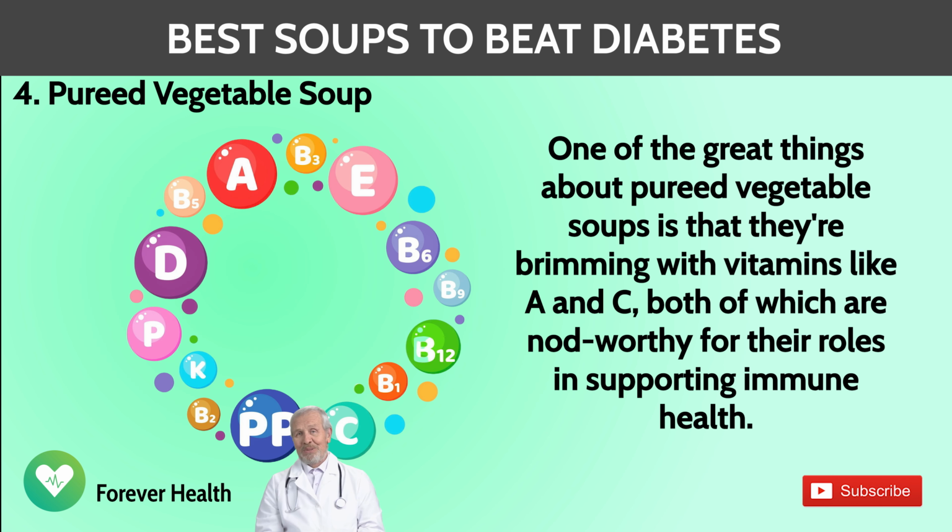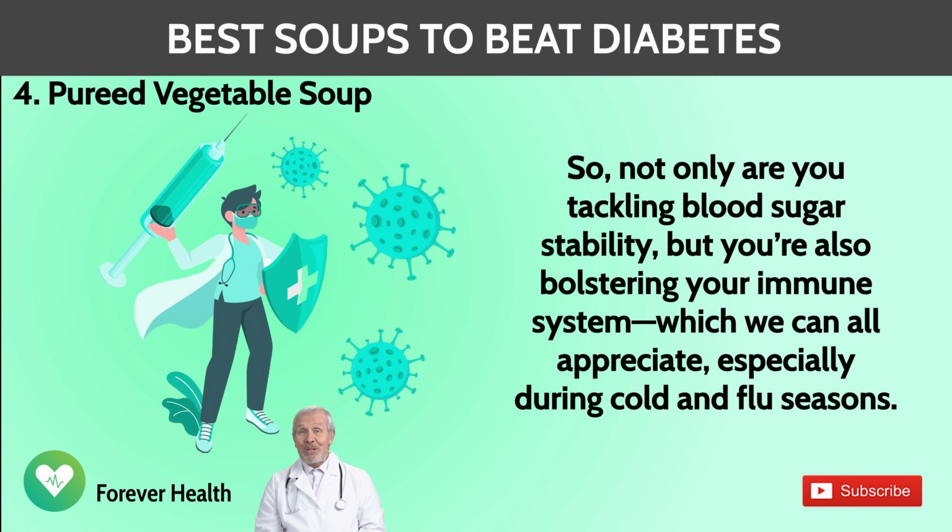One of the great things about pureed vegetable soups is that they're brimming with vitamins like A and C, both of which are nod-worthy for their roles in supporting immune health. So, not only are you tackling blood sugar stability, but you're also bolstering your immune system, which we can all appreciate, especially during cold and flu seasons.